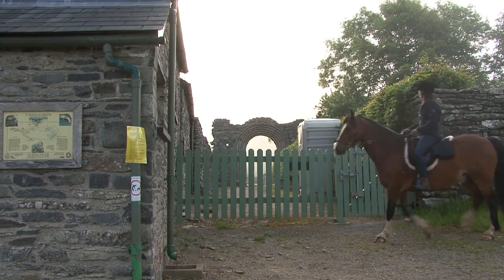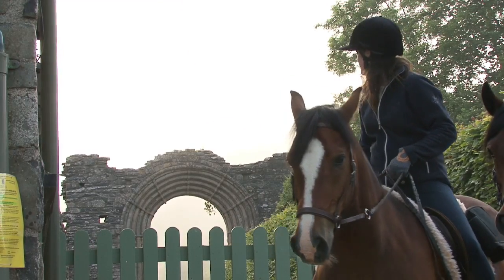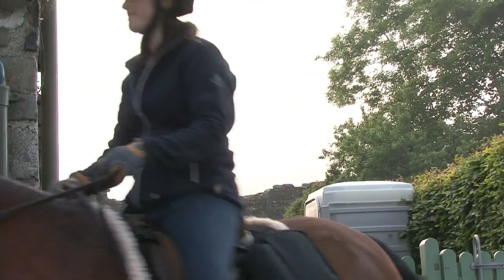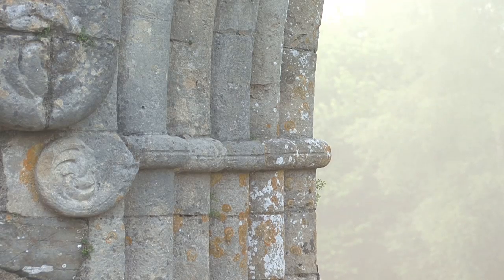Sam, Alex, Elvis and Psyche start their journey from Dolebolion Farm, which borders the Abbey precinct, and where it is thought that the Cistercian monks would have bred horses. There is some evidence to suggest that these horses resembled the contemporary native Welsh breeds.